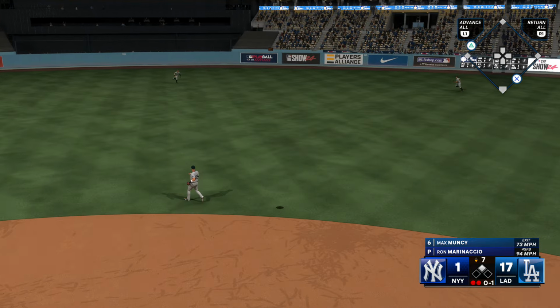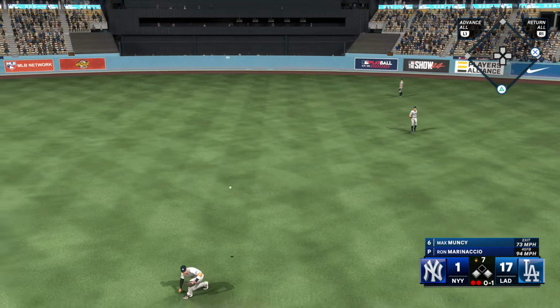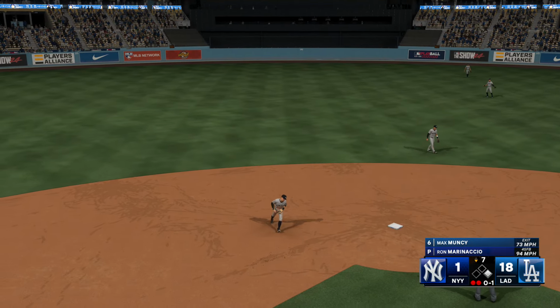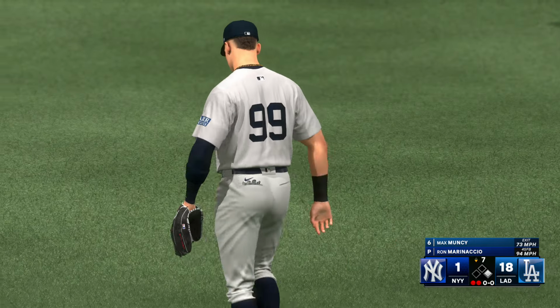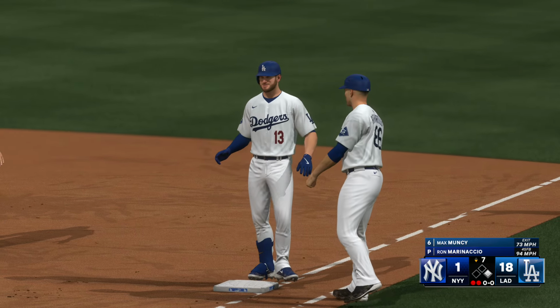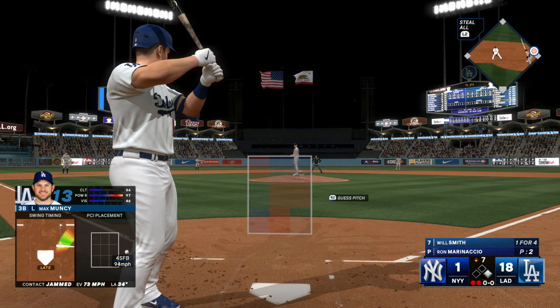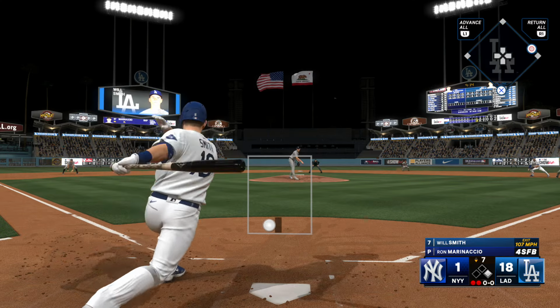Muncy hits one in the air. Judge cutting across. Can't catch up to it. It's down in the gap. Runner from second scores as they add on. And they extend their lead. Well done. Drives in the run. I'm amazed at his ability to pull his hands inside and actually square that baseball off. That pitch was off the plate. So tough to get the barrel to anything in there.